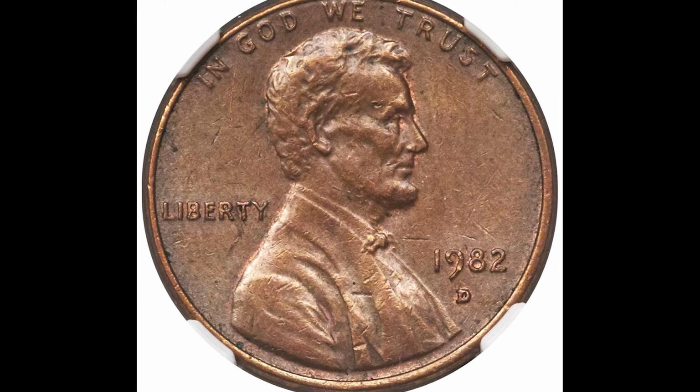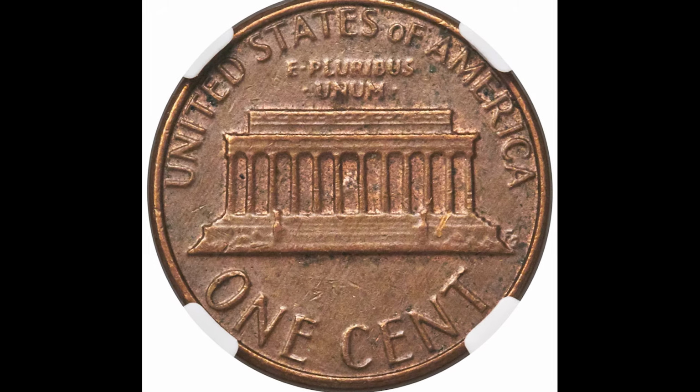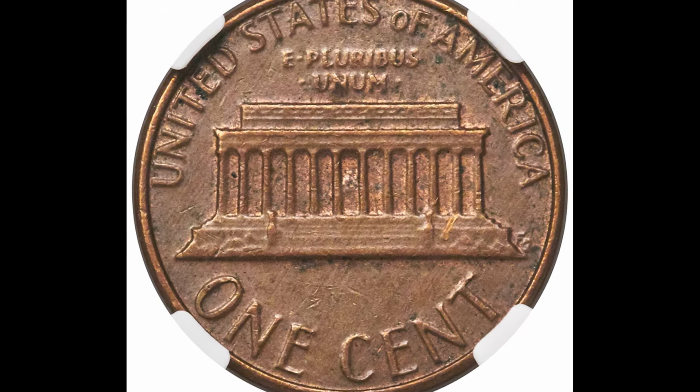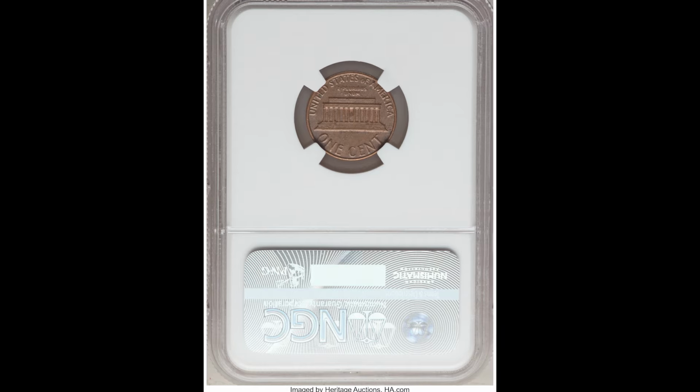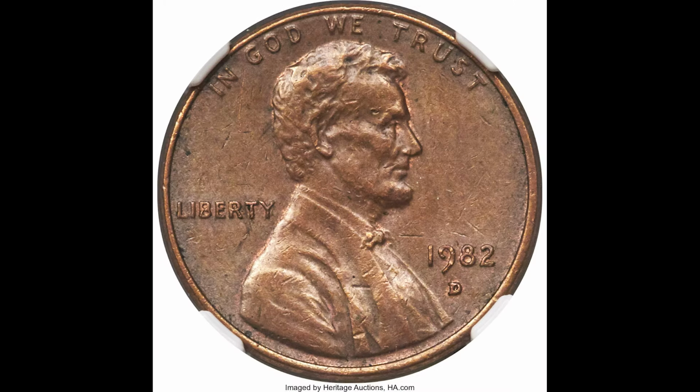$8,400 for this 1982D 1-cent coin. This is a bronze coin graded by NGC at an AU58. So AU means about uncirculated or almost uncirculated. That means it went out into circulation. It was passing people's hands. You can see there's a bunch of little scuffs and nicks all over the coin. If the coin was in better condition, it would have brought more money.